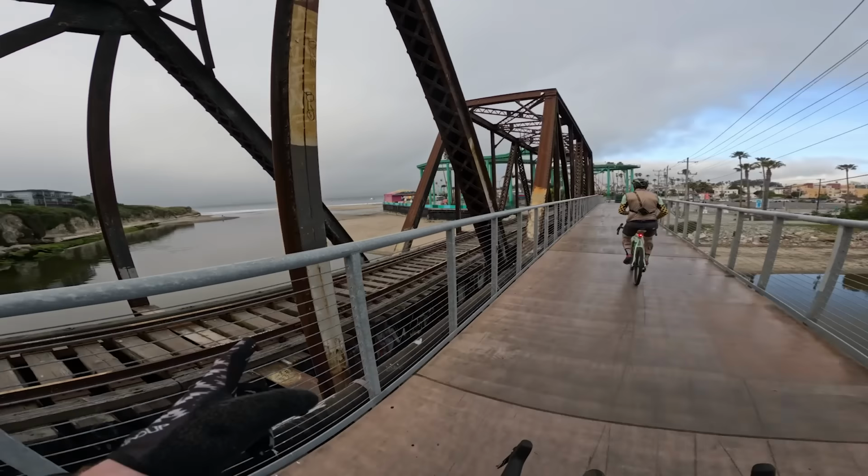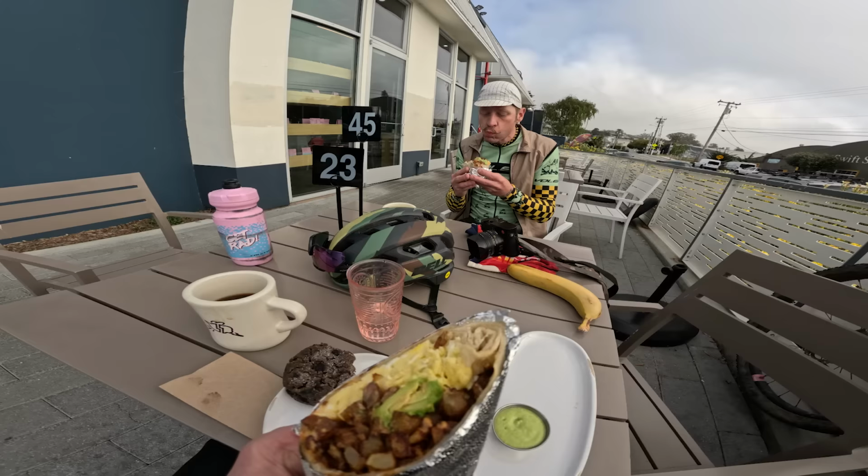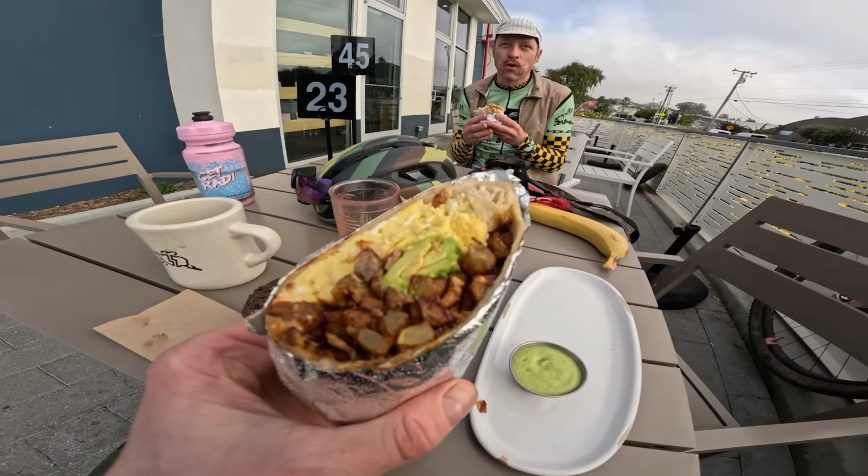I predict the temperature swing on today's excursion is going to be quite astounding. This is a bridge from Lost Boys. This pregame is looking like a game.